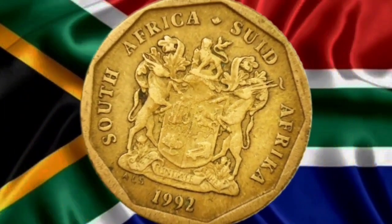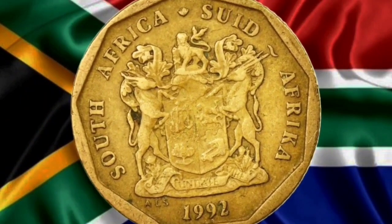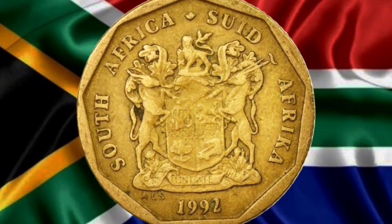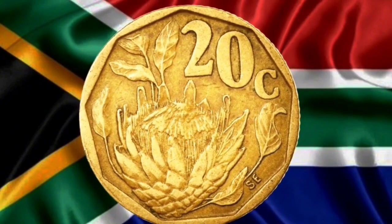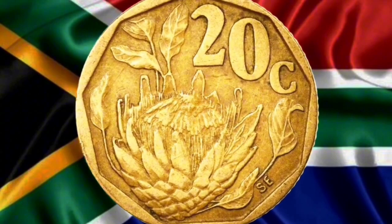Underneath the flower, you'll find the denomination clearly written as 20C. Now, let's talk about value. While the standard 1992 20-cent coin may only fetch a small amount in general circulation, there are rare error coins and uncirculated pieces that have stunned collectors.